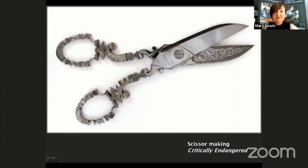When the Sheffield City Museum opened in 1875, Edwin Hunter's family donated his exhibition scissors to the collection. So there are 2 remaining scissor factories in the UK, both in Sheffield, William Whiteley and Sons and Ernest Wright Scissors. Between these 2 factories and 1 independent maker, we think there are between 6 and 10 skilled scissor makers left in the UK. So not many.